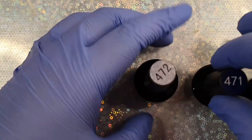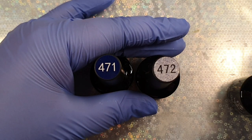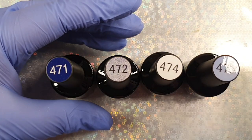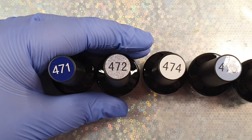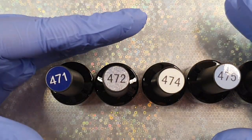So anyway, it comes with some beautiful colours. So you got 471, 472. Apparently we're missing out 473, and we're going straight for 474, 475, and 476. I don't know where number 3 is. Maybe the Nail Strengthener took the win there, I don't know. But yeah, there are a nice couple of colours here.